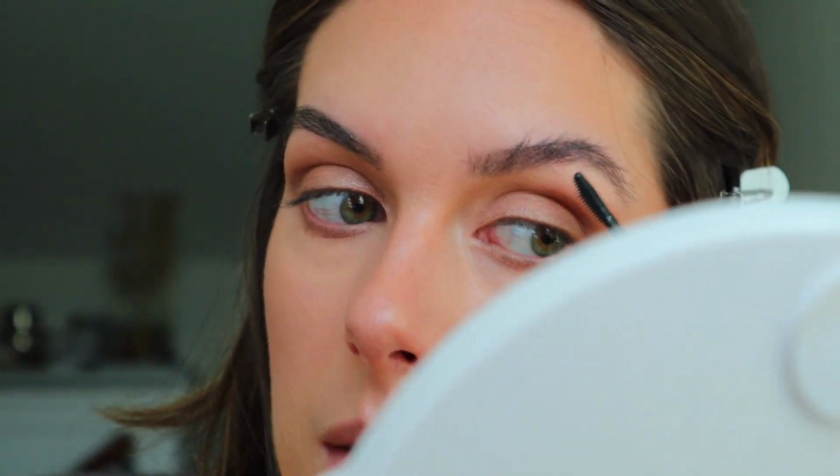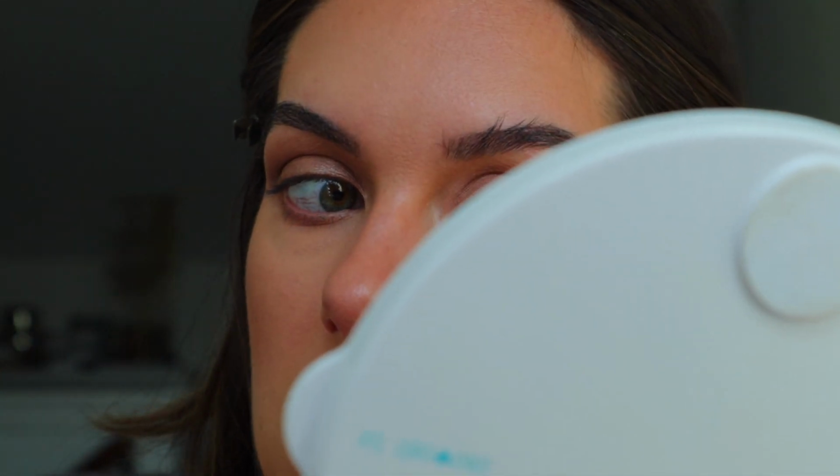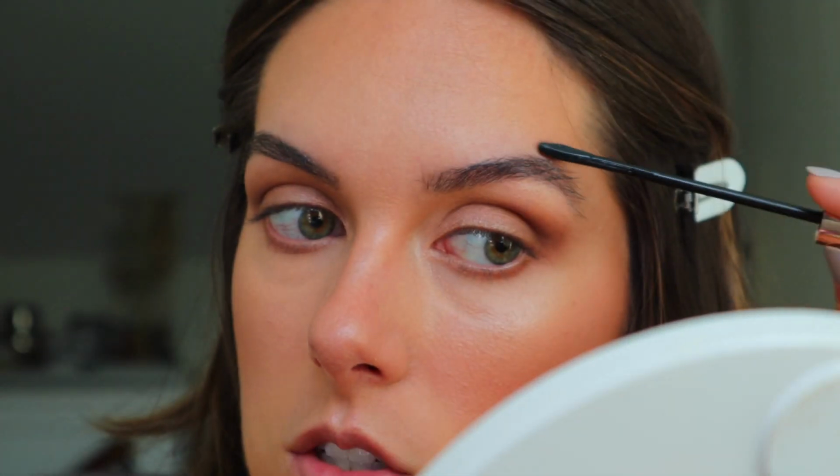I kind of want to laminate my brows, but it's a little too late for that, you know? The wedding's in 2 weeks, so. Okay, those look pretty good for having done them so fast.